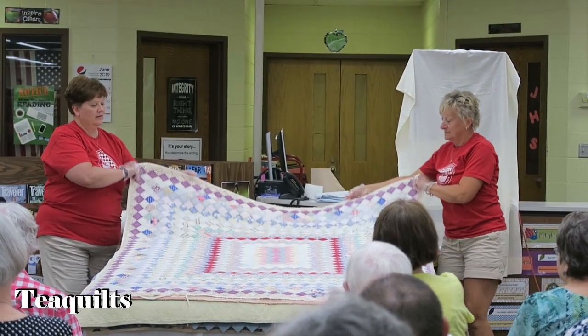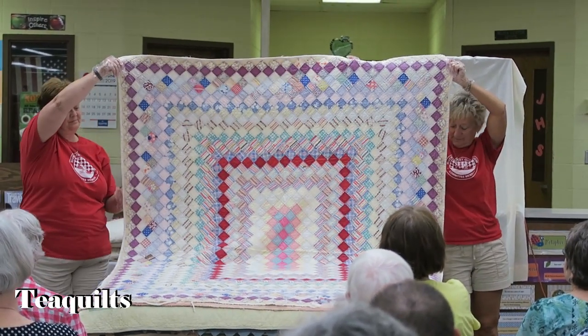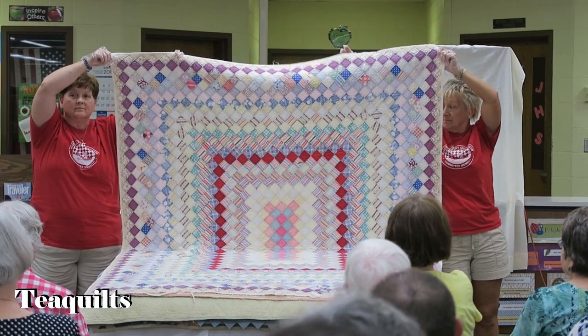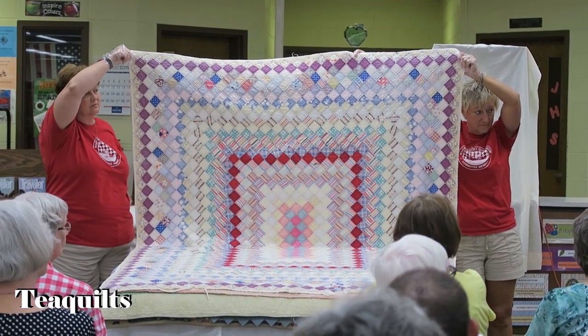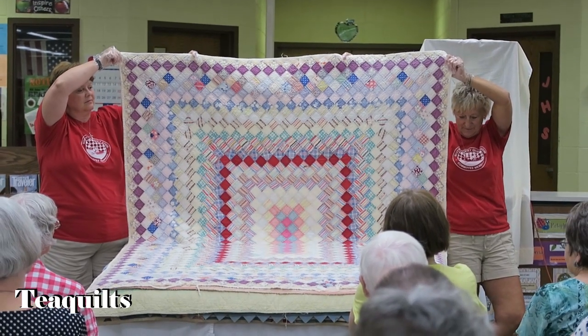Our next quilt is a trip around the world. Remember the red, white, and blue? Well, now you have it in multicolor scraps. This one also is owned by Julie Kennedy. And this time, I don't usually do this, but this time I would like to read a little story to you, kind of what I call the evolution of a quilter.